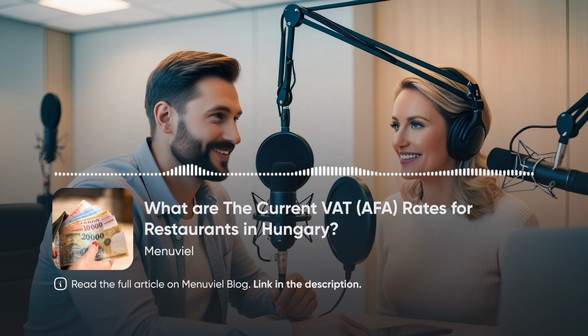So for those of you just joining us, or for those who need a little refresher, what are the top 3 things to remember about navigating this VAT maze? All right, so takeaway number 1, and this is a big one, those varying VAT rates.